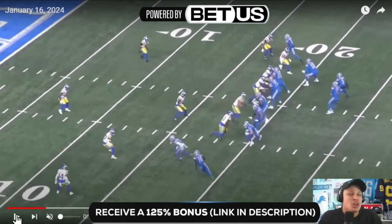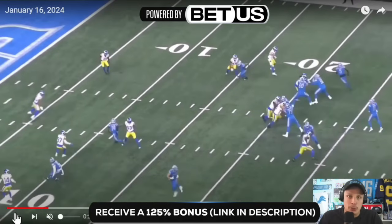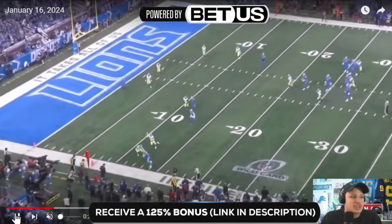And on top of that, again, with Jameson Williams immediately just taking off the line of scrimmage and pressing that slot cornerback, now he's getting depth, and all of a sudden you kind of lose the tight end reaching out into the flat here, Sam LaPorta in this case. So boom, it's an easy completion, and it's an 8-yard pickup.